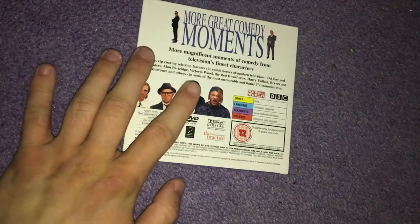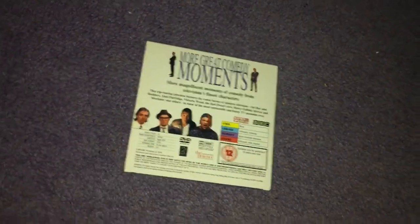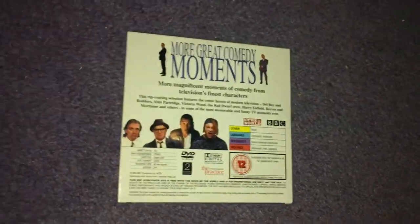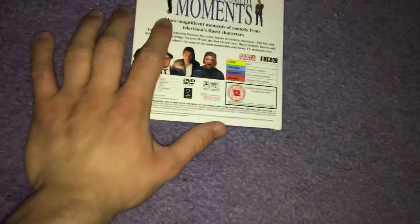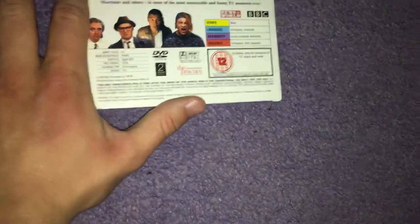Also got another character here, a good old Harry Enfield. Yep, Harry Enfield is another one of my favourites as well. Yep, that was really good. And what's really interesting about this promotional DVD is that it also has the To Entertain promo at the start as well, so that's pretty cool.